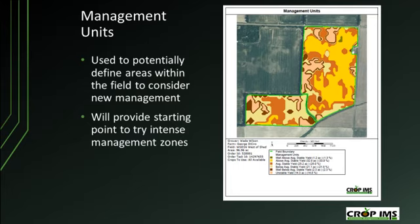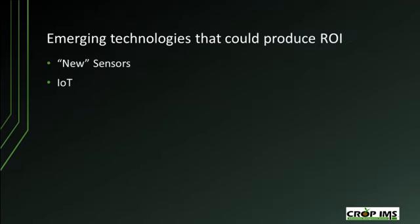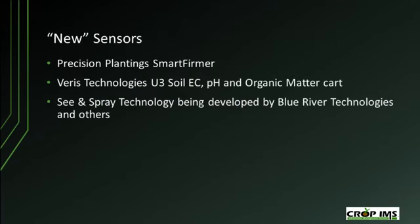But let me talk, so I just don't run out of time, let me talk to some emerging technologies that I think is going to have a really positive ROI to our farm. We got some new sensors and we got IoT. And this IoT is where the weather piece is going to come in. So I think the new sensors, and I don't have an example to show you this, is this smart firmer. I think there's some potential there of having some very positive return on investment. I also think Veris technology with the UC3 machine with soil EC, soil pH, and on-the-go organic matter. And I've got an example of that, and I'll show you. I think that's really real.